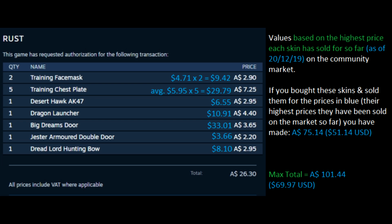Alright guys, so these are the results from last week's cart. So it actually performed quite well. The max the training masks went for was $4.71. That was two of them, so $9.42. The average for training chest plates, because some were above $5.95, but I couldn't be bothered to add so many numbers, was $5.95. So I times that by 5 because we had 5 training chest plates, and in total they were $29.79 for all 5.